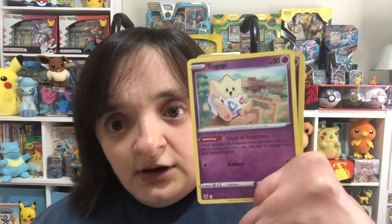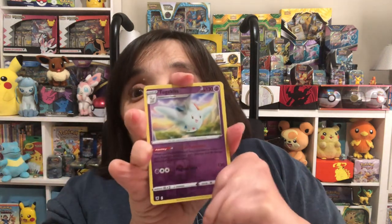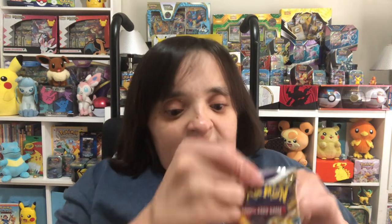Very nice, Slither Wing. Oh, reverse holo is a Togepi. Wait a second. Oh, Togepi was not a reverse holo, it's just a regular. And Togekiss is our reverse holo. Let me check that and not spoil it. Yes, it is a reverse holo rare, sweet. And our rare is going to be a Vespiquen. So, very nice. Honestly, I think Togekiss was the best card in that pack. But let's go on into Brilliant Stars.